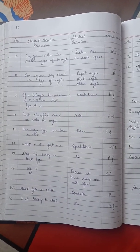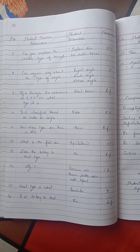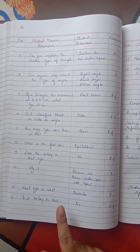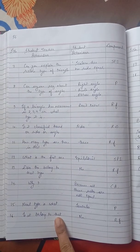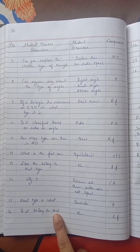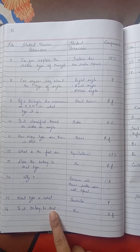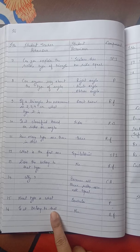Then again, can you explain the scalene type of triangle? Then a student gives the answer, scalene has no sides equal. Again the component used is seeking further information. Then, can anyone say about the types of angles? The students give the answer: right angle, acute angle and obtuse angle. Here the component used is prompting.